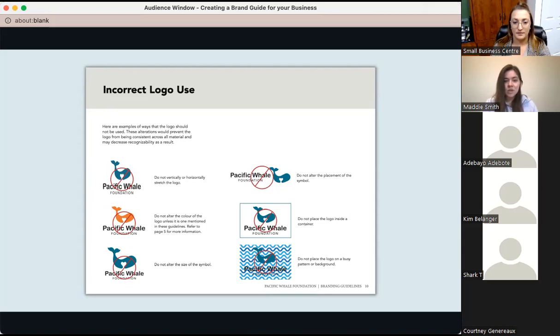So these are all the most common ones. If you feel like you can think of more, you can put them here, but this just keeps it very clear for whoever's working with your logo so they know what not to do.